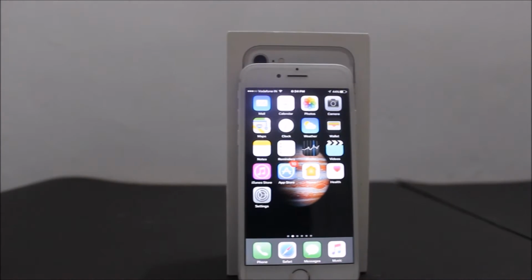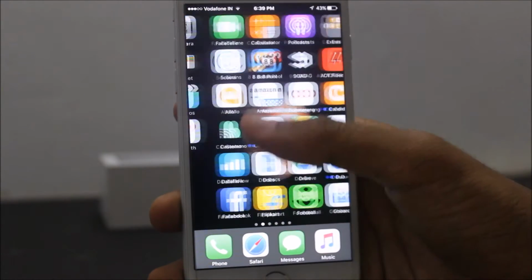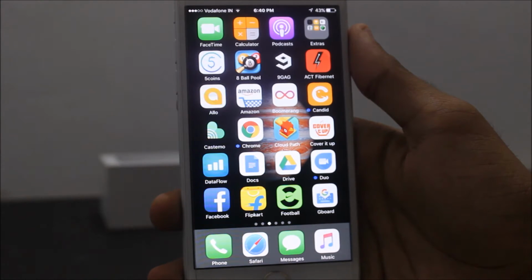I've been using the iPhone 7 for the past couple of months and I've noticed that the battery life is not the greatest. So I'm going to be sharing some tips to improve battery life for your iPhone or any iOS 10 device. Let's get started.